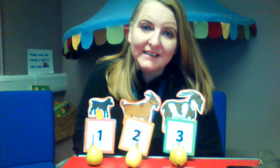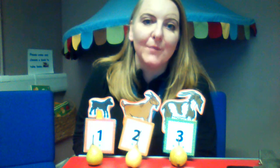So what we need to do is we need to write a shopping list. Your mums and dads and families, the grown-ups, might write a shopping list when they need to remember what kind of things they need to buy from the shops. And we need to write one for these billy goats because they're so hungry. So we need your help.